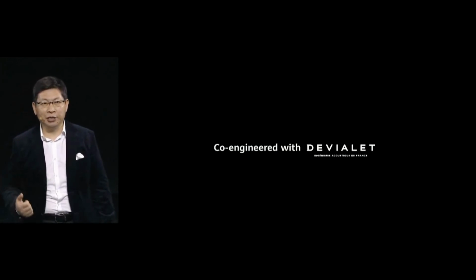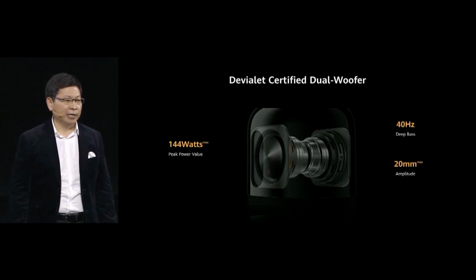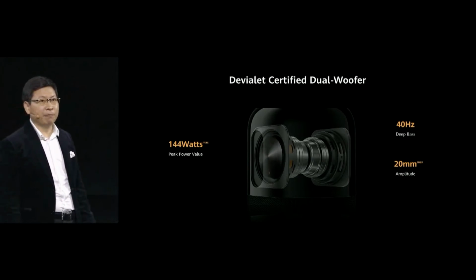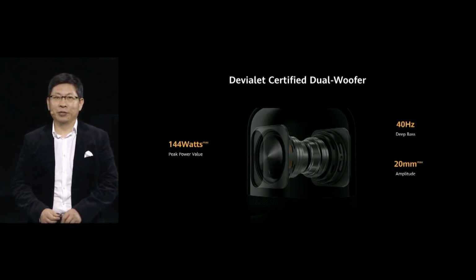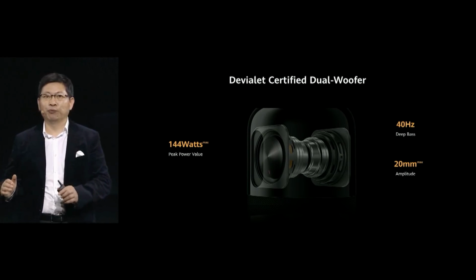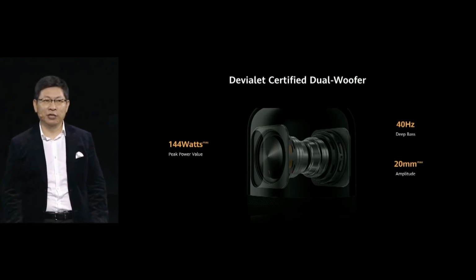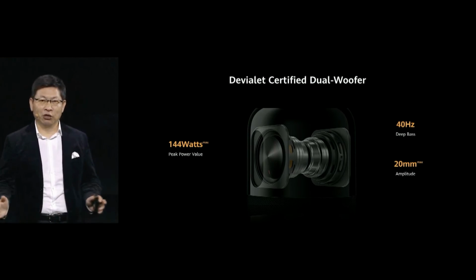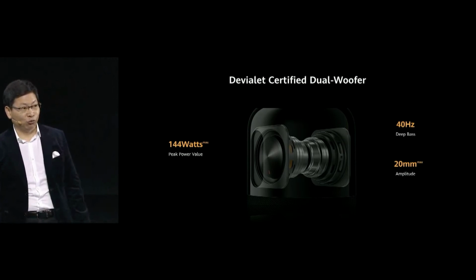This is co-engineered with DVLA. They are very leading and powerful on the acoustic sound system. The DVLA certified dual-woofer, the maximum 144 watt peak power value is amazing. And the deep bass can go deep to 40 hertz. Unbelievable, 40 hertz. Really amazing sound. And the amplitude of this woofer can even achieve 20 millimeters. Amazing.